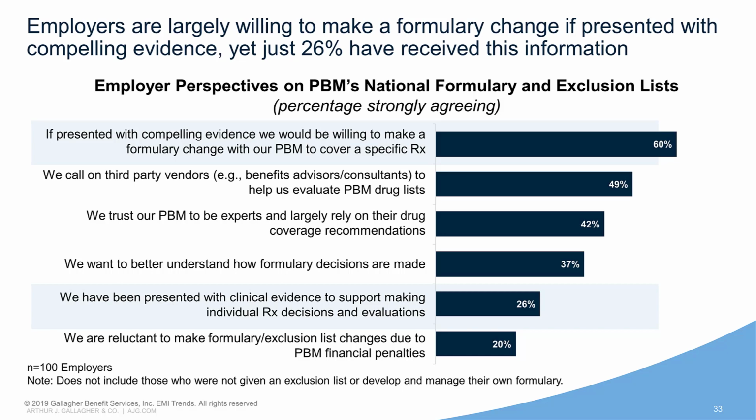And most telling, especially relevant to the first bar, is the fifth one that we've highlighted in light blue there, second from the bottom. We have been presented with clinical evidence to support making individual RX decisions and evaluations. And you can see that number is only 26%. There's a little bit of a disconnect in terms of the interest in receiving compelling evidence and how much they're actually receiving to support the decisions that are being made by these third-party vendors that they rely on.